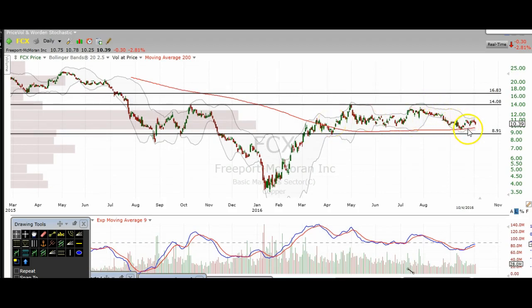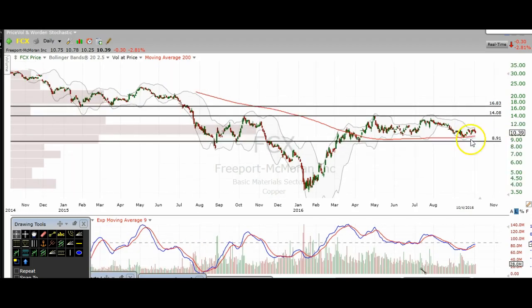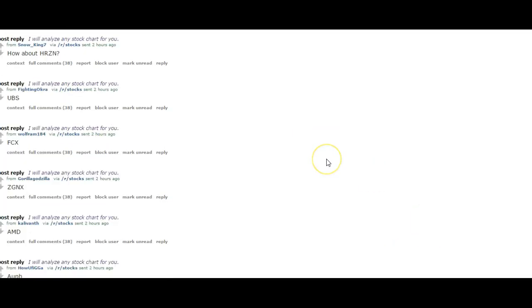It looks more bullish than it does bearish here, just because we're hanging out above this 200-day moving average. But if we do break below that, as well as this 890 level, that's going to be concerning for me personally, and I'm not really going to be that interested in trading it on the long side. All right, next let's take a look at UBS.